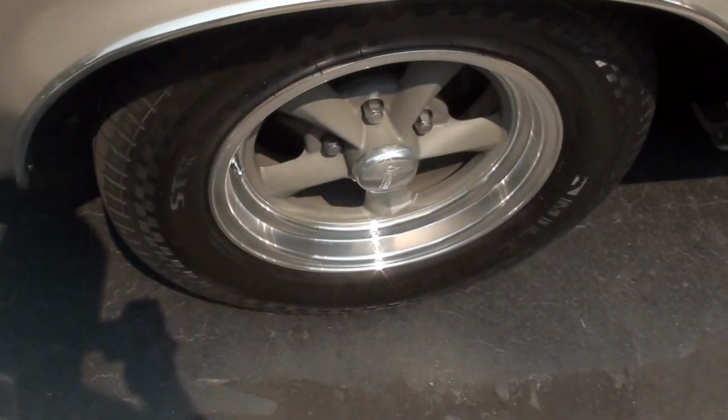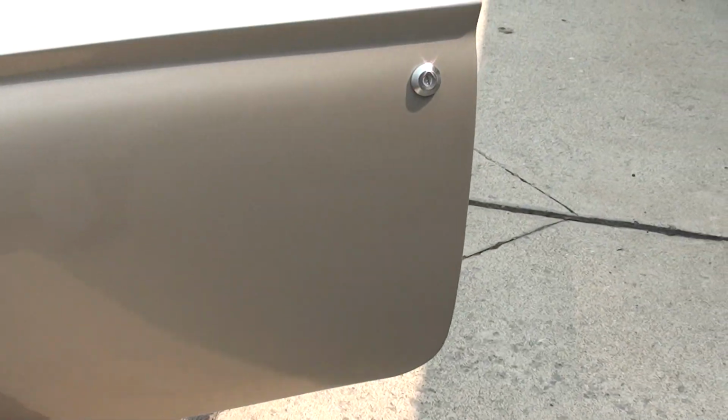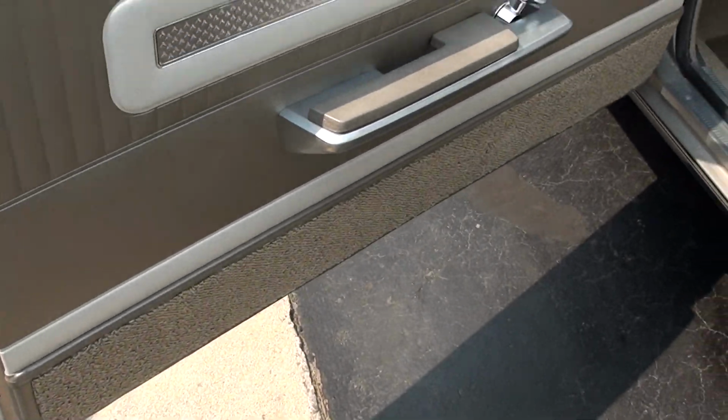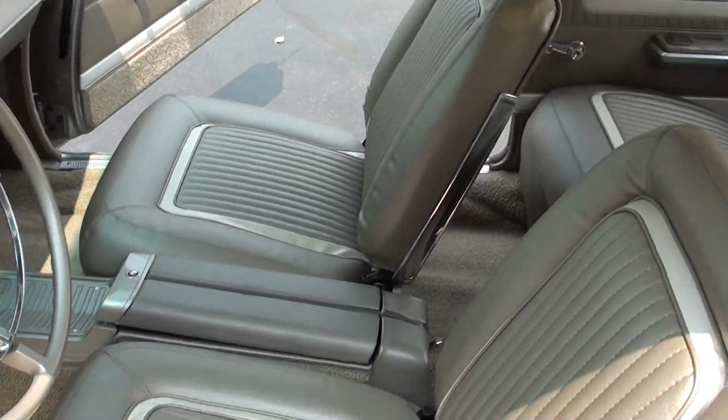Nice car though, man. Pretty car. There you can see that kind of gold metallic real shine to it. Pretty car. Again, all new Legendary interior. I do have new floor mats on the way. I think they match, it says Satellite in silver. Bucket seats, console, I really like that.